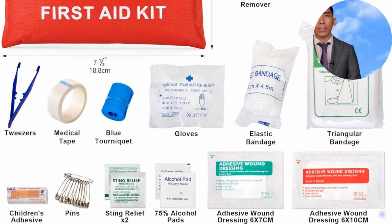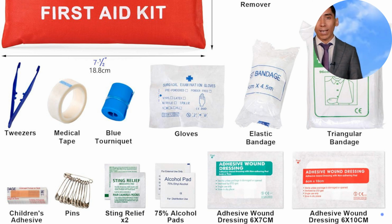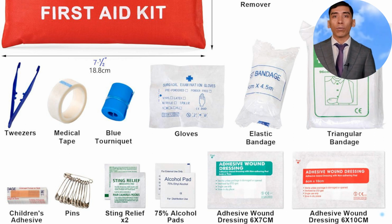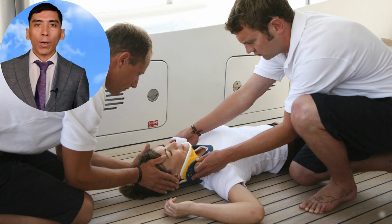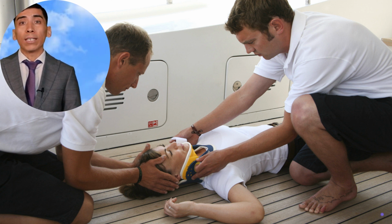Consider the unique needs of your crew members and ensure you have the following specialized items: an EpiPen for crew members with severe allergies, prescription medications for chronic conditions, seasickness bags for those unfortunate bouts of nausea. A well-prepared first aid toolkit is your lifeline on the open sea.